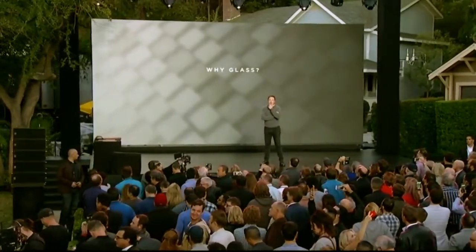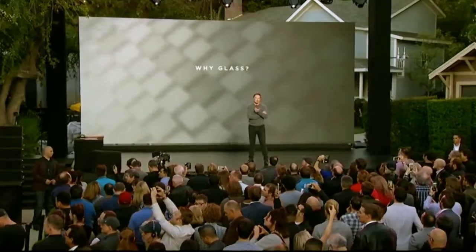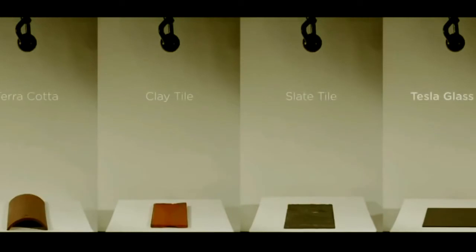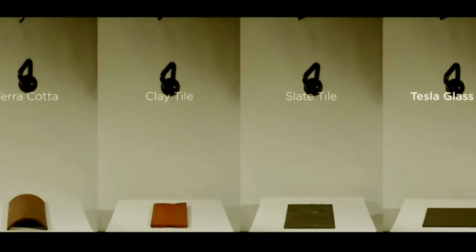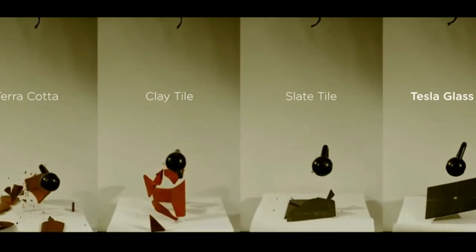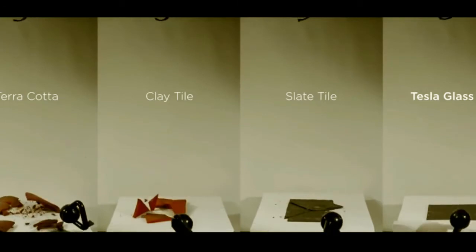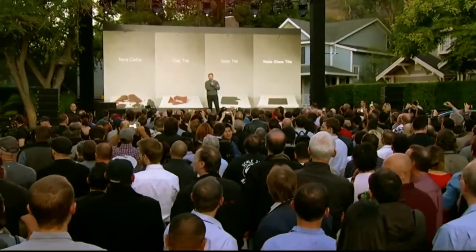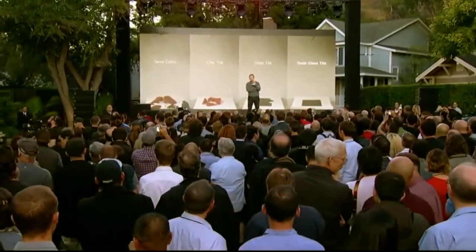So one of the other advantages of glass is that we can actually make it a lot tougher and last a lot longer than a conventional roof. So we just, as a demonstration video, show you what happens if you drop a big weight on a conventional roof tile and one of our glass tiles. So the solar roof, we want it to look better, last longer, provide better insulation, and cost less, all things considered, than a conventional roof.